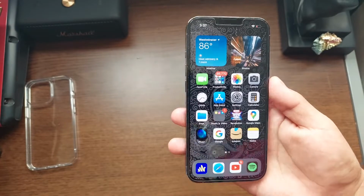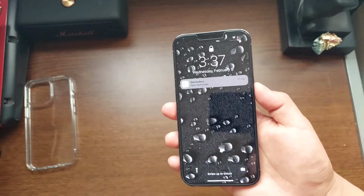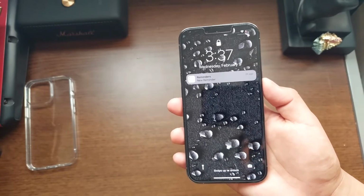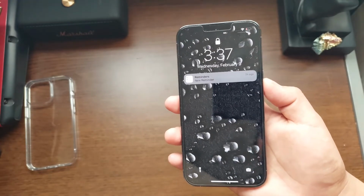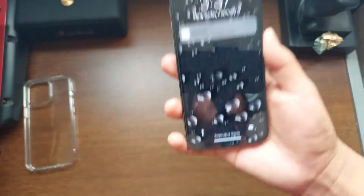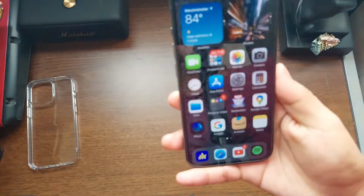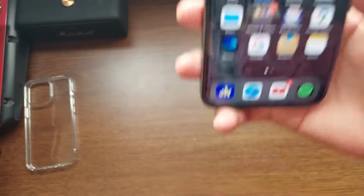And now the last thing that I like about this phone is Face ID. It just works so well, whether in good lighting, bad lighting. It just works whether your hair is up or your hair is down. It just works so well. And boom, we're in. Just so quick to unlock. And obviously I'm behind the camera, so it doesn't really recognize my face unless I go up here.